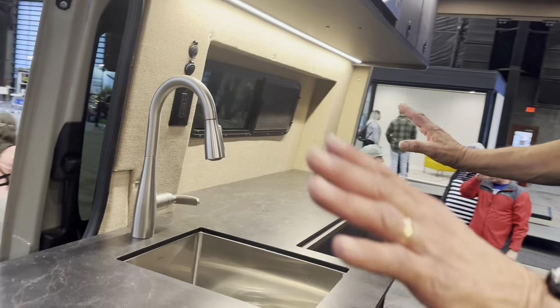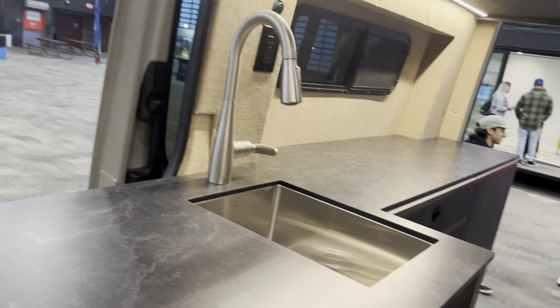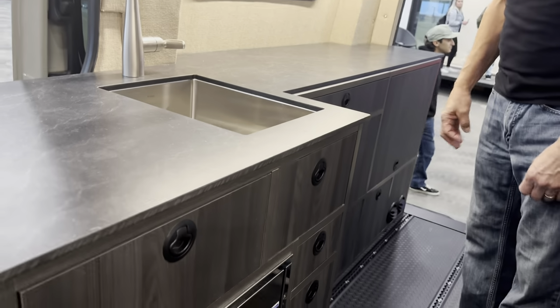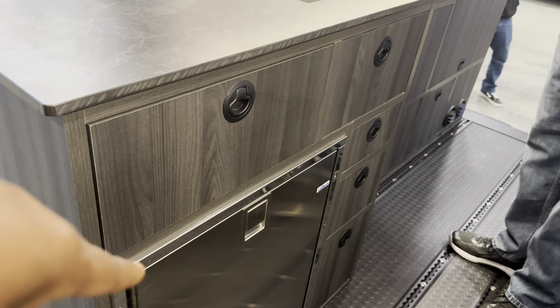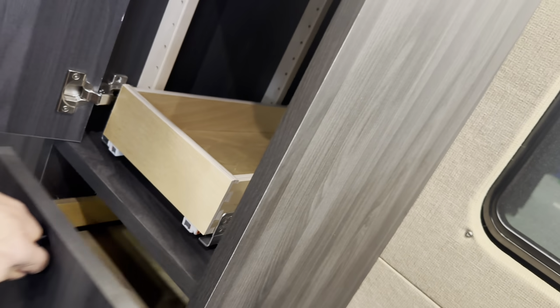Again, anything we can add, we can put onto it. Cooktop? I was gonna say no cooktop. We can add that if the person needed. Plenty of storage. That's the fridge. That's what's huge. That's what we like, the storage. Pantry, sliding drawers. I like that.